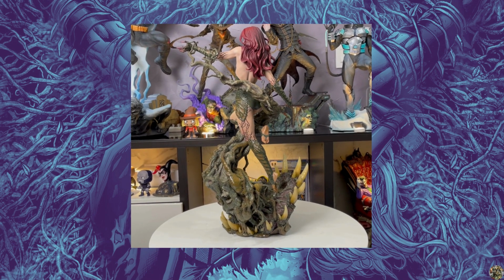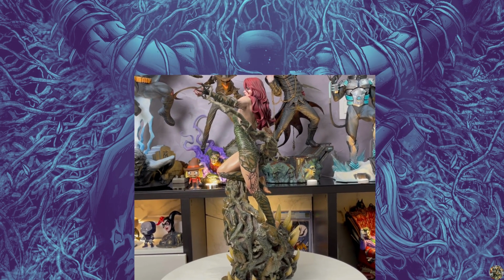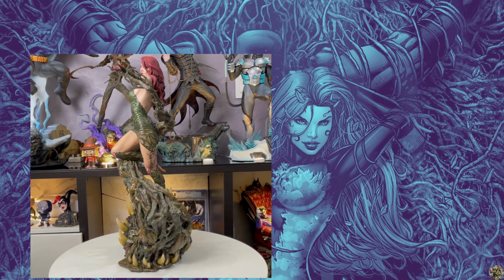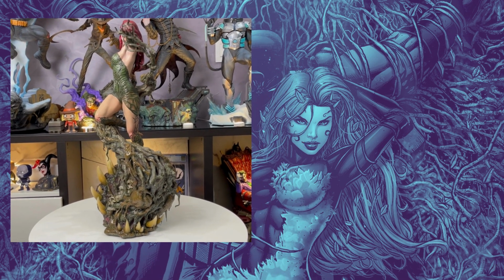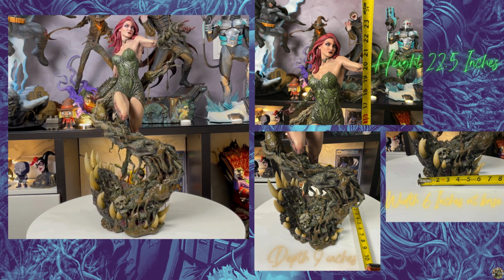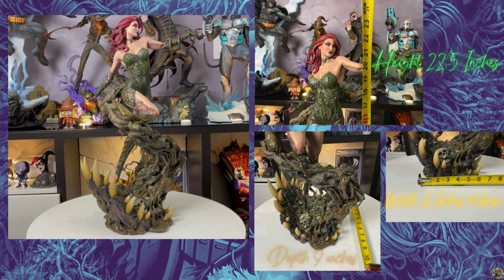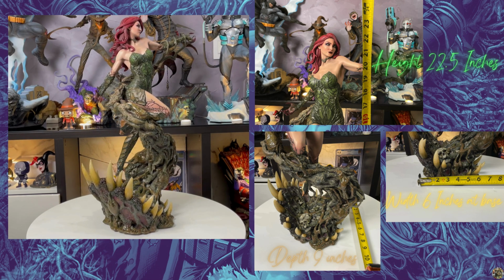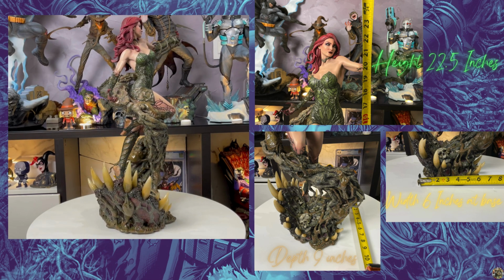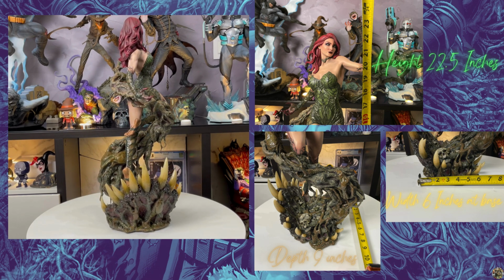This exquisite and large piece captures the essence of one of DC Comics' most iconic and nefarious characters to date. So sit back as we delve into the history, details, and specifications of this captivating collectible, available in two versions, the flesh tone as I have here, as well as a green skin variant. Now, let's get into it.